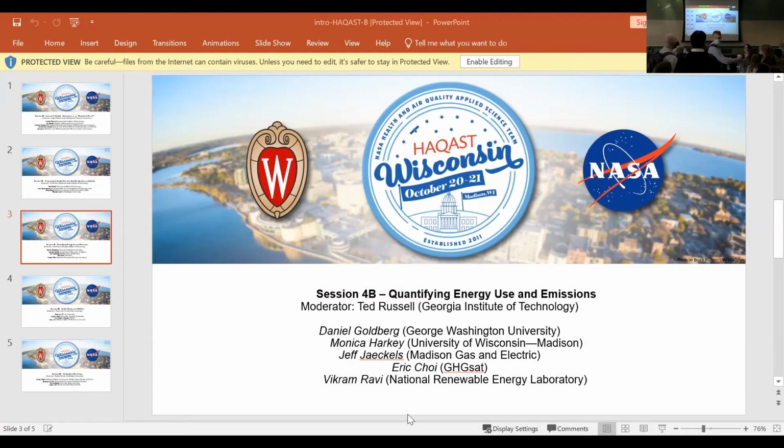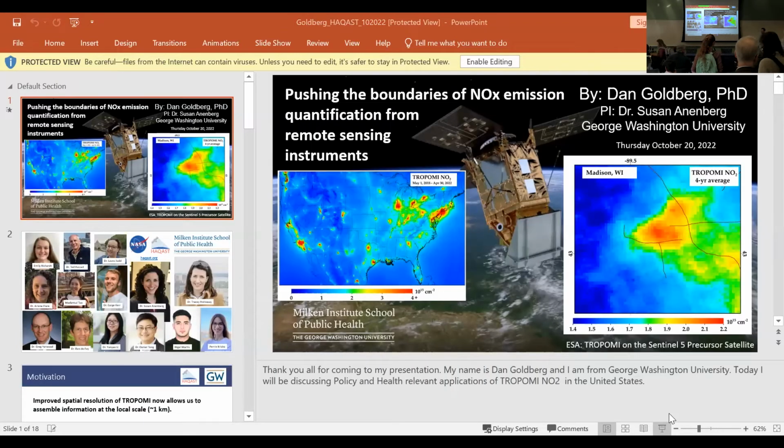All right, let's get started. We're into our next session, and this is actually looking at applications to energy use and their emissions, which is a hot topic, particularly now when we're looking at fracking and such. And we'll do this just the same as we did before.